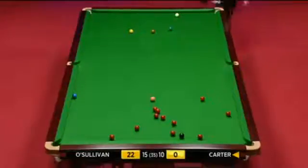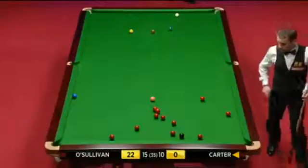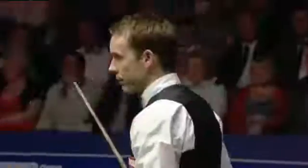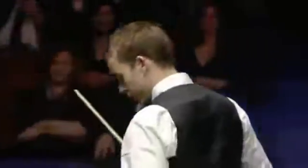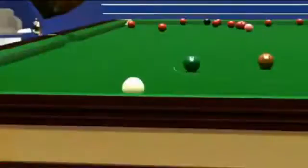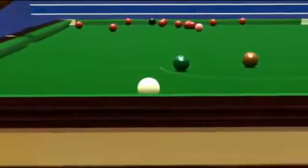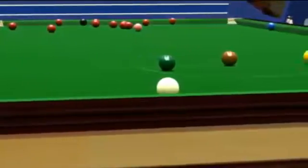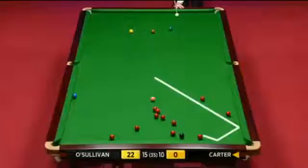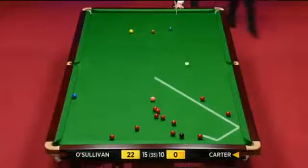And a bit of a problem this time for Ali. Difficult to return the cue ball from that position. That's what he's faced with there, and he might just be trying to leave the white up this end. I don't think that angle's available to swing off that red. He's just rolling to it.